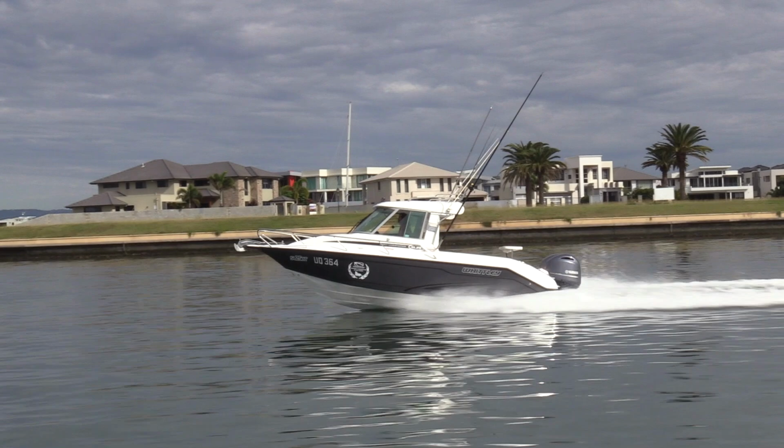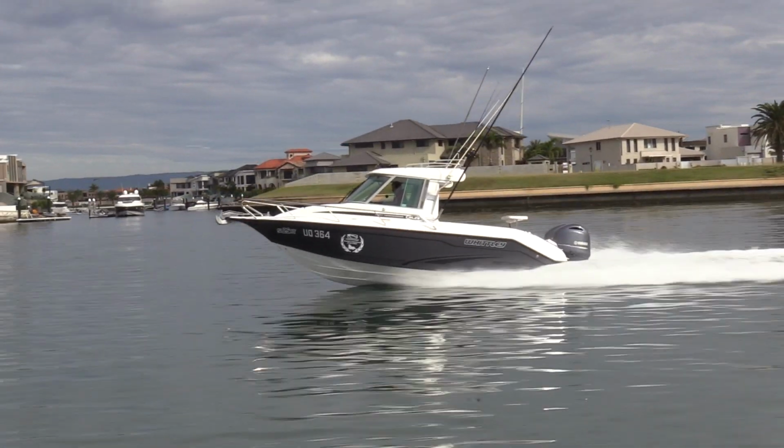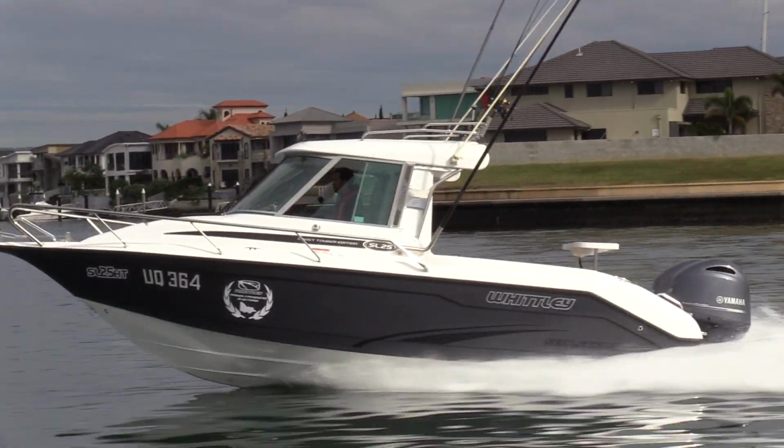Definitely quick out of the hole. You know, you put the hammers down on this boat, it jumps out of the hole, and it can handle a lot of the smaller seas and swells without even slowing down.